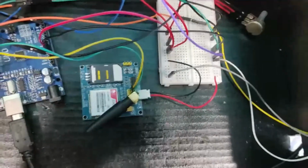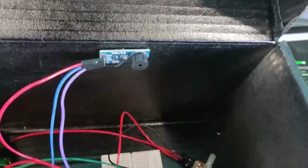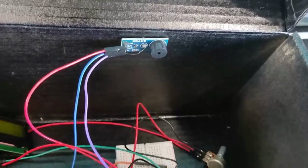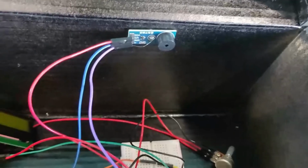Once the IR sensor detects the opening and the closing of the energy meter box, followed by the buzzer, which is used to create an alarm sound to the surroundings in order to warn or inform the public about misoperation which has been done to the energy meter box.